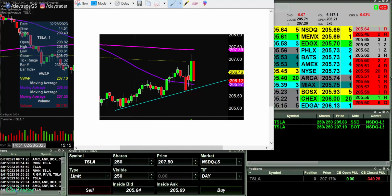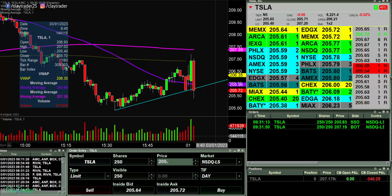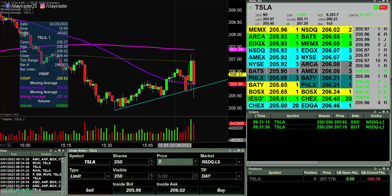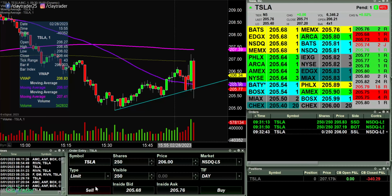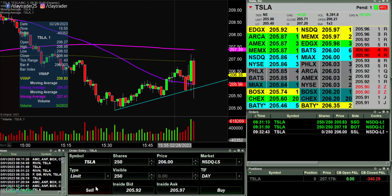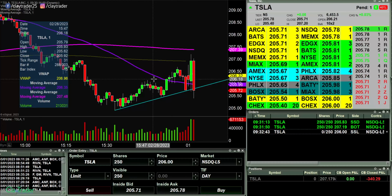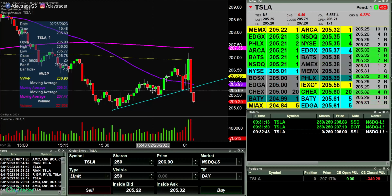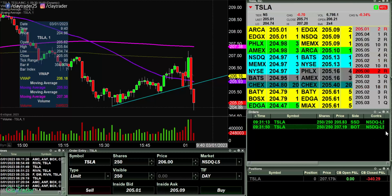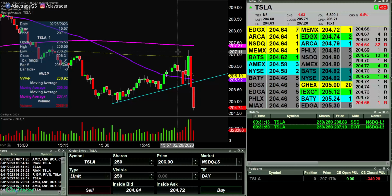Just a little 1 minute. There we go. And look at that. All the way back down it goes. Going to try for some at a back test of 206. Did I not get filled there? No. Oh, that's painful. Yeah, hindsight, I should have just held and hoped, but I mean, at some point you got to cut those losses.